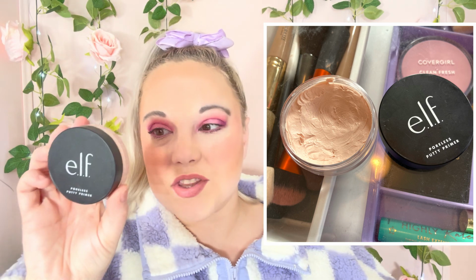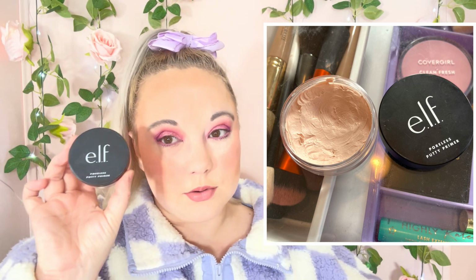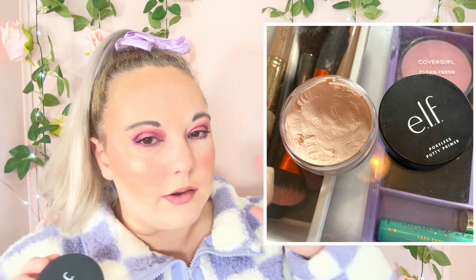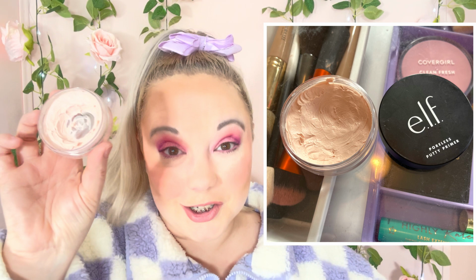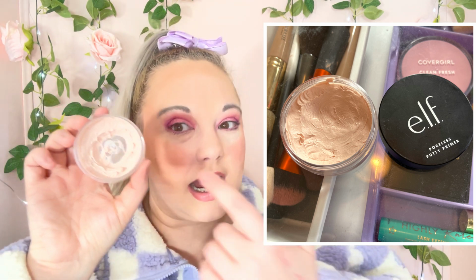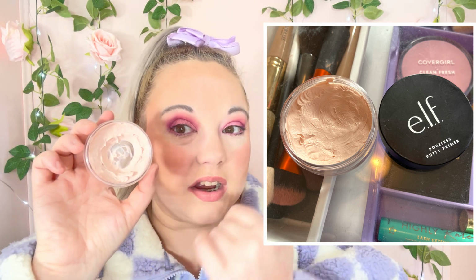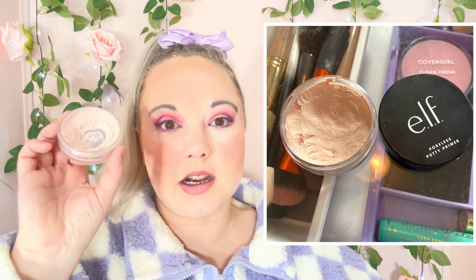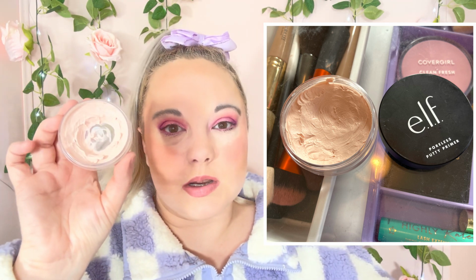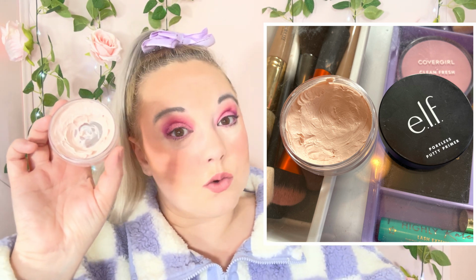For primer, we had this one here by E.L.F. This is their regular poreless putty primer. And I will show you what this looks like, and I will put up a picture here on the screen of where we started. We made some good progress. This one's a little bit easier to finagle as far as I can choose where I dig. So you can see here that there's still quite a bit of product here. I certainly don't think that I'll be using this one up this month. I'm hoping that we'll be nearly done by the end of this quarter.